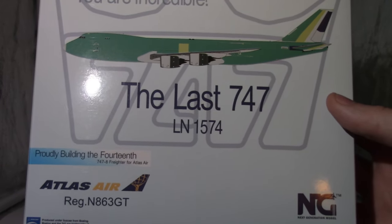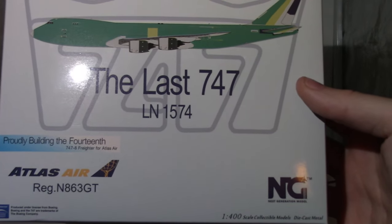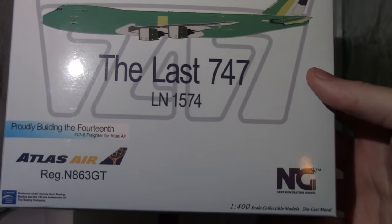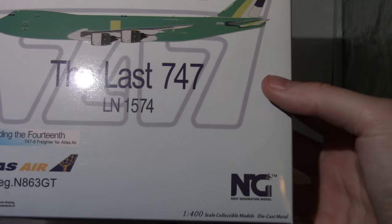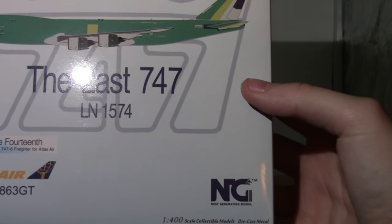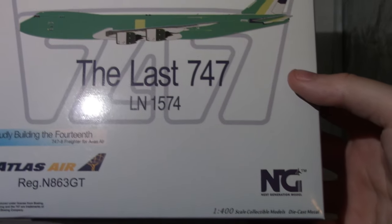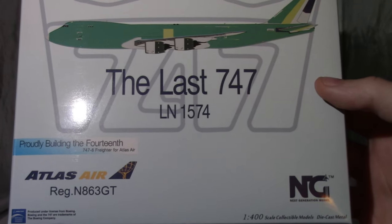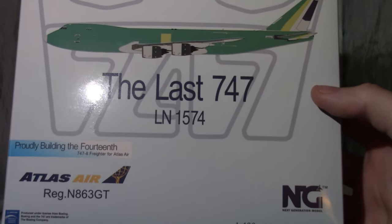Proudly building the 14th 747-8 freighter for Atlas Air logo, and the registration on this, the last 747, N863GT. NG Next Generation Model logo there on the bottom right, 1/400 scale collectible models die cast metal, and of course the Boeing logo there in the bottom left for your viewing pleasure, obviously an officially licensed product of Boeing.